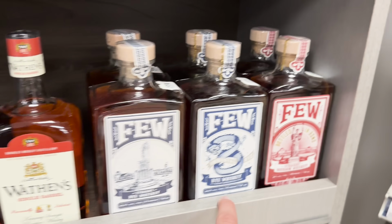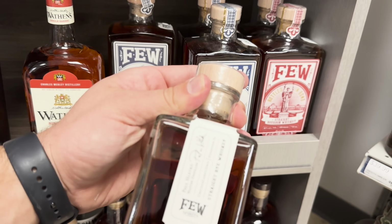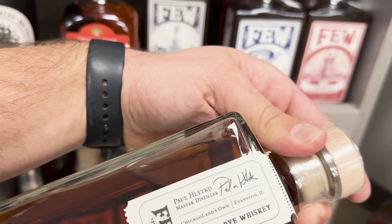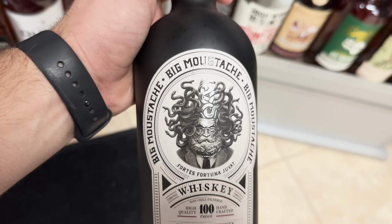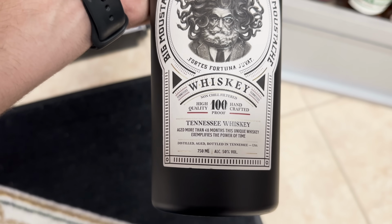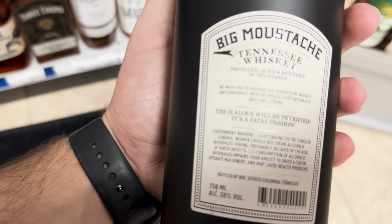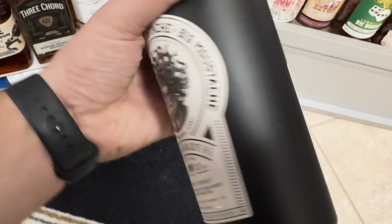So this Few right here, you know, I like Dragons, this brand. What is this all about, guys? Straight rye whiskey, Illinois. I guess that's trying to come up. This one's cool too. This one is cool. Big Mustache, 100 proof. Tennessee, 48 months. Wait. Oh, they're saying that's how old it is. Oh, okay. The gels will be petrified. It's a fatal passion. Okay.